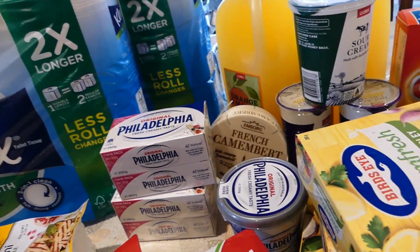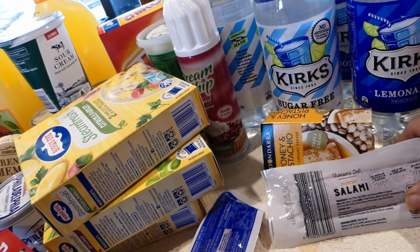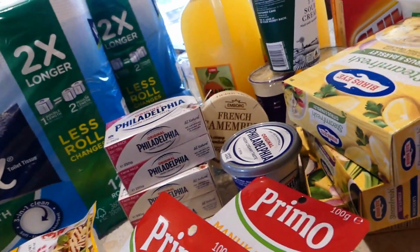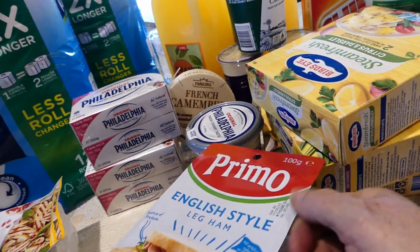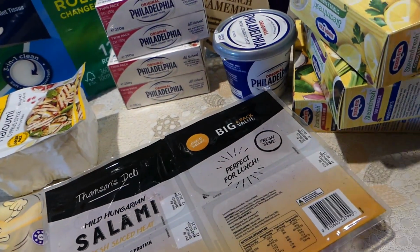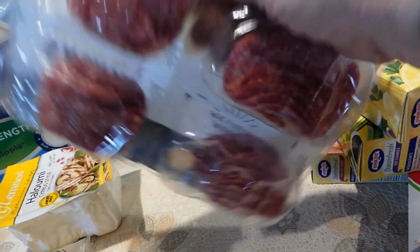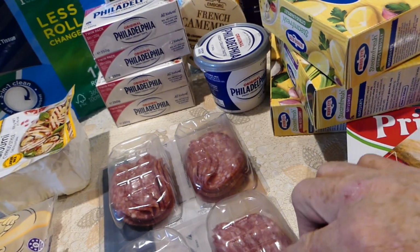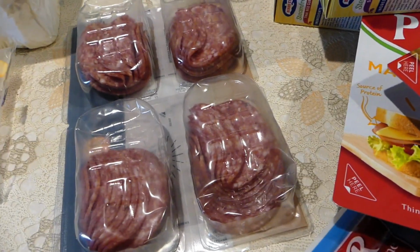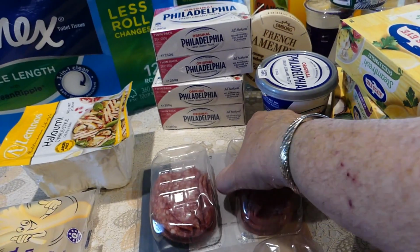Some Philadelphia cheese. Then I have, let's see, salami. That's Danish salami. I've got 2 of those. Cabana. Manuka honey ham and English ham for sandwiches. Mild Hungarian salami. These are the little 4-packet ones, which I'll freeze. Now what I normally do is these single slices, I dry them and use them as salami chips for watching TV at night time. That's my snackies.